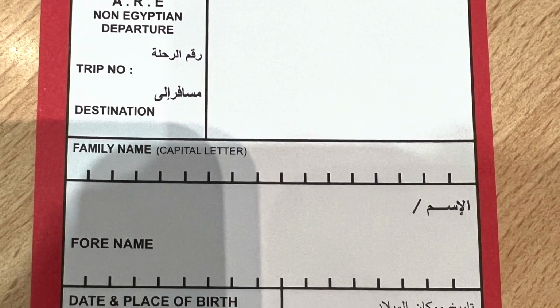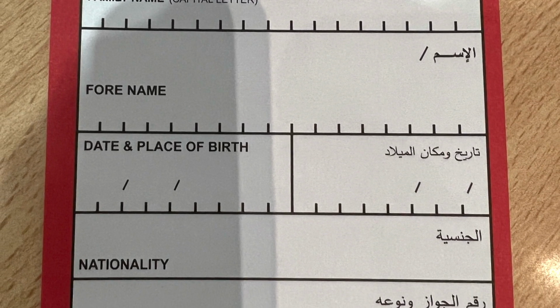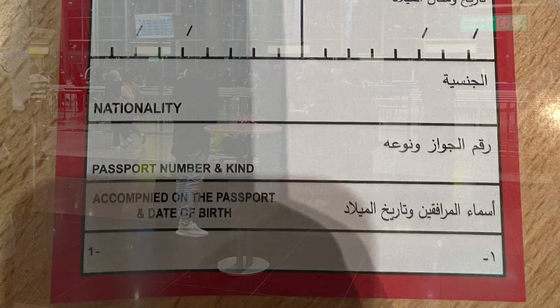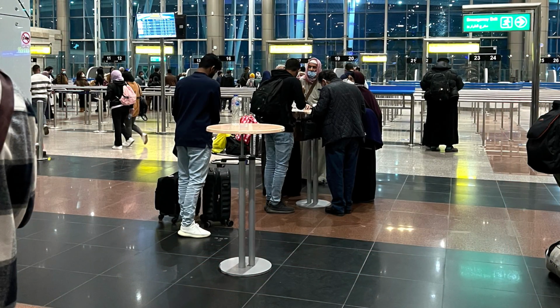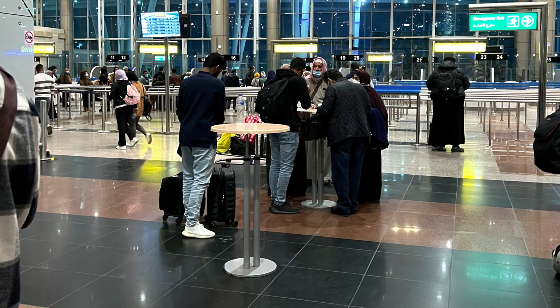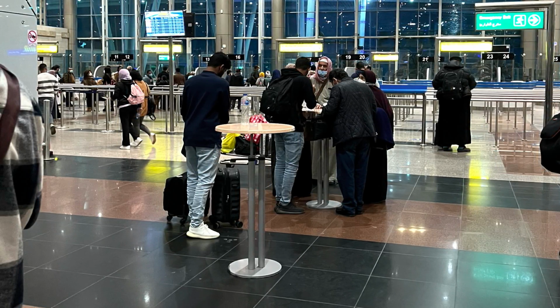Each individual airline has their own passport control form. You need to fill it out with things like the date, your flight number, your name, date of birth, nationality, and passport number. There are stations to fill out this paperwork, and it's given to you at the airport, so don't stress out about needing to have a copy before you get to the departure area.